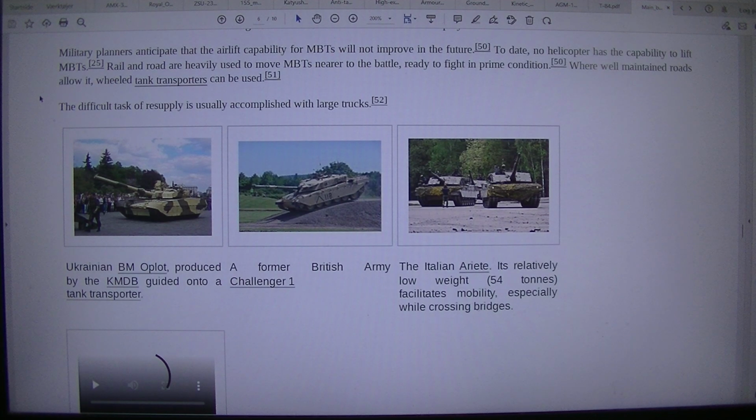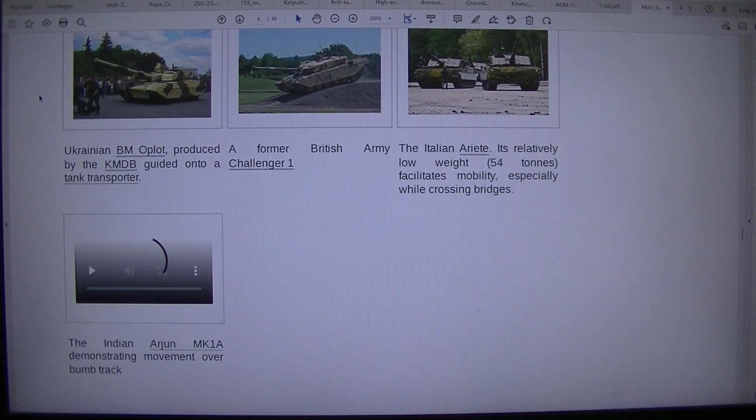A former British Army Challenger 1. The Italian Ariete. Its relatively low weight, 54 tons, facilitates mobility, especially while crossing bridges. The Indian Arjun Mk1A demonstrating movement over a bridge track.